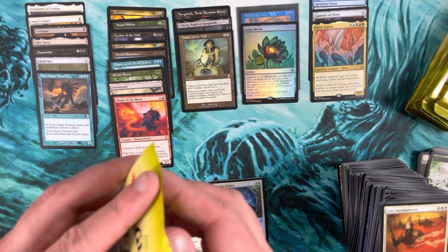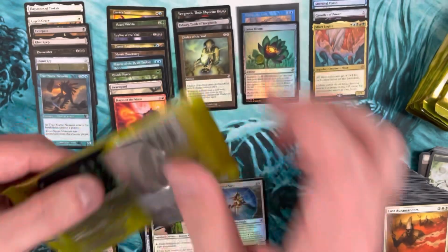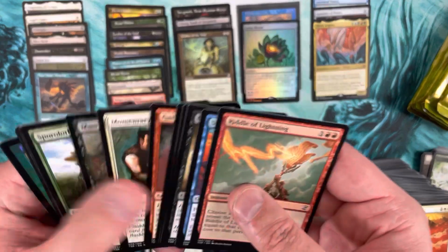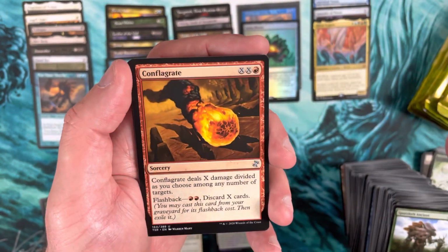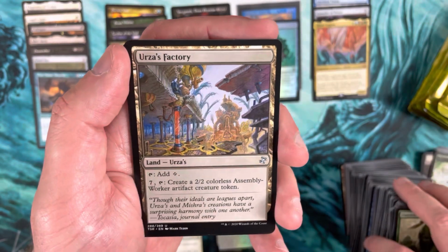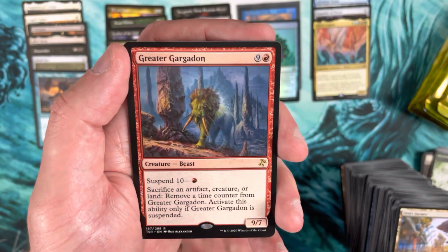Okay. Couple of packs left here. I say a couple, I really mean like 8. Here we go. Oh my gosh, I saw something already. I don't know what it is. It's green, but I think we got a hit. Here we go. Llanowar Mentor. Urza's Factory. The rare is Greater Gargadon. Don't care.